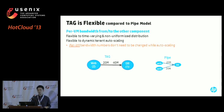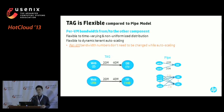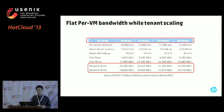In this example, we have the TAG with a web tier and a database tier, and when the tier size increases by 10x, the TAG numbers do not change at all. On the other hand, all the pipe reservations need to be updated. Here we have a supporting example from Netflix, which shows that the per-node, per-virtual-machine network read and write demand does not change while the tier size increases from 48 nodes to 288. It was measured from their Cassandra cluster running on Amazon EC2. This confirms that per-VM network bandwidth is relatively stable and flat while scaling happens.